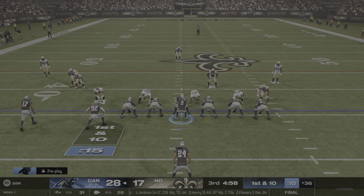Out of the gun, Young. Connects with Johnson. And he's going to get this up to the 45 before he's brought down. Yeah, these in cuts maybe aren't the hardest throws from a degree of difficulty, Kate, but it does take some courage as a quarterback to throw into congested spaces, but it can pay big dividends.